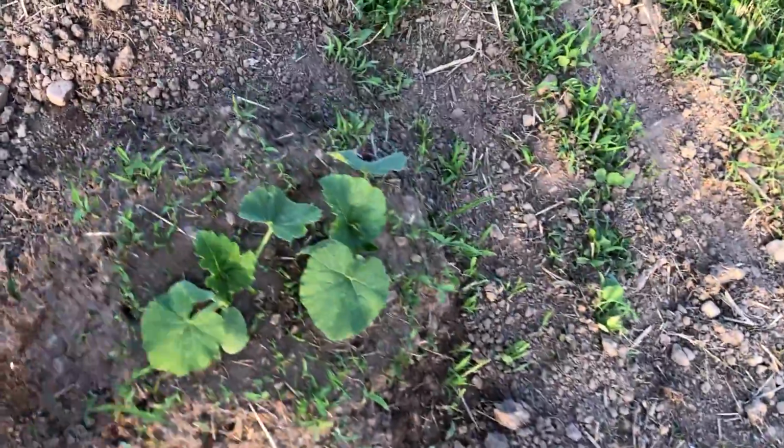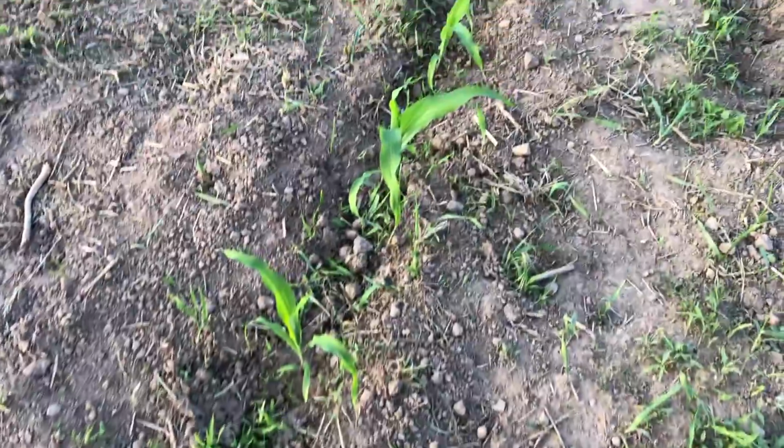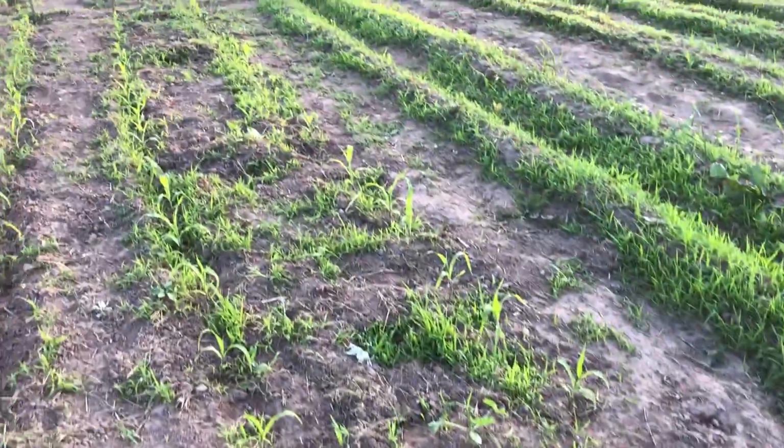And then we're on to the pumpkins. These are sugar pie pumpkins. Really looking forward to making some pumpkin pies with that this fall. And corn, as always. Corn is Hannah's favorite vegetable. I don't know if you guys knew that or not, but it is. And then you see my squash there. There's a couple of bare spots of squash, so I replanted those as well last time with my mom.